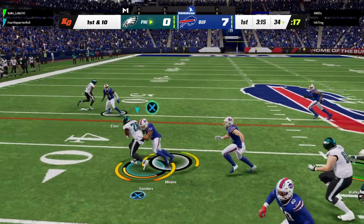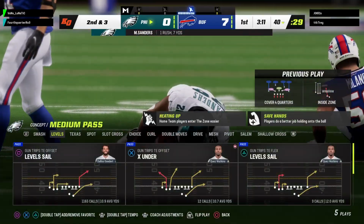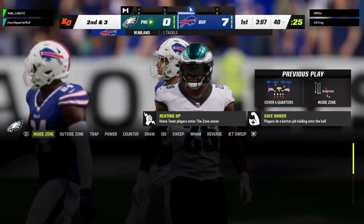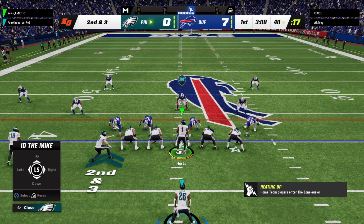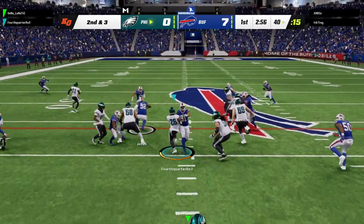It'll be Sanders to begin the drive. And he'll get this up to about the 40. A solid run on first down. Gain of 7 leaves him with a 2nd and 3. A nice run here early on. It doesn't take a great play caller to realize you want to establish a guy of his caliber who runs like this early because it'll pay dividends as the game progresses.